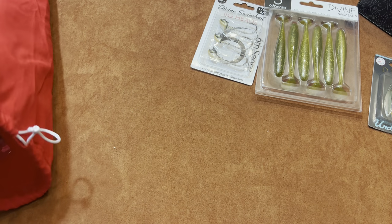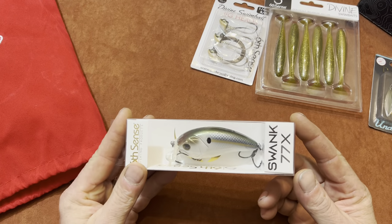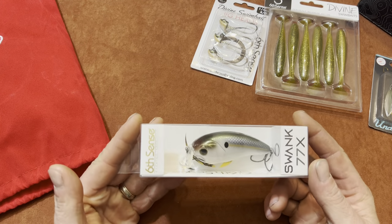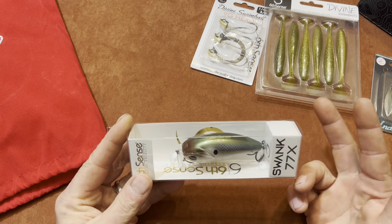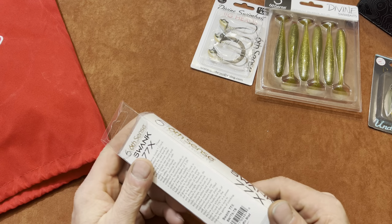Next, let's get in here. We're going to grab another one. Let's see what we got. Oh, nice. Swank 77X. Now, this is like a wake bait. In a way, it's a crankbait, but it doesn't go deep. What do they list it as?